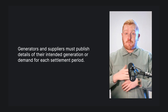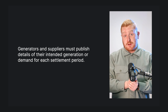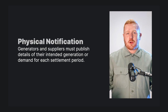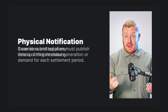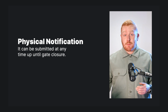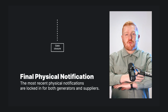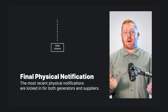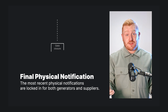Generators and suppliers must publish details of their intended generation or demand for each settlement period. Sometimes they'll do this way in advance of gate closure, and sometimes they'll do it at the last minute. Each time you provide these details, it's called a physical notification. You can update your physical notification for any settlement period right up until gate closure. At gate closure, the most recent physical notifications are locked in for generators and suppliers. These locked-in details are called final physical notifications.